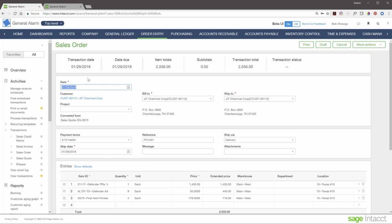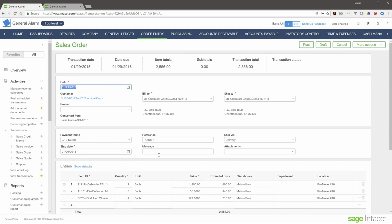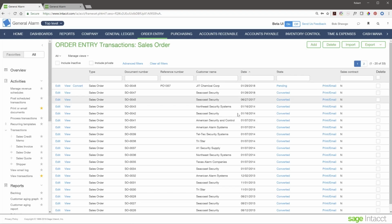And so I've still got my transaction dates, all my information up here. And at this point, it's in edit mode, and I can go ahead and make changes here. I can add a message, or again, I can add another attachment if I got some sort of new confirmation document based on the quote. Maybe at this point I got the purchase order. I can add that in to the attachments, and I can go ahead and post this, which brings me to my sales order list.